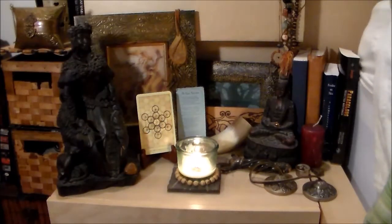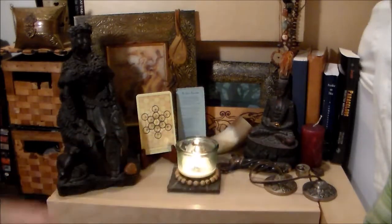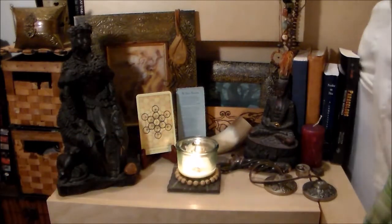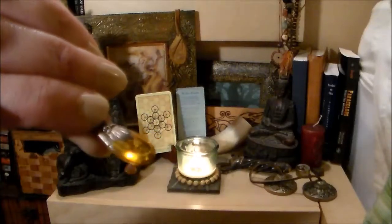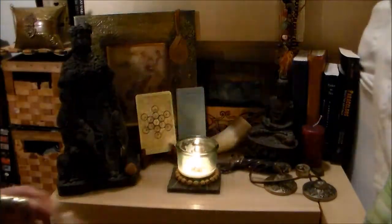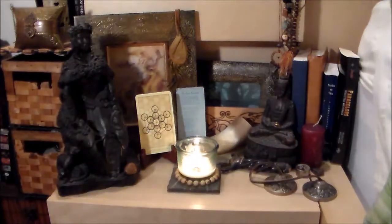It's all there. And then the other statue I have down here is a Buddha statue, and he's actually holding what I call a little Freya teardrop. It's a little amber. It broke off from one of my necklaces, but I love it. And he holds it in his stillness.